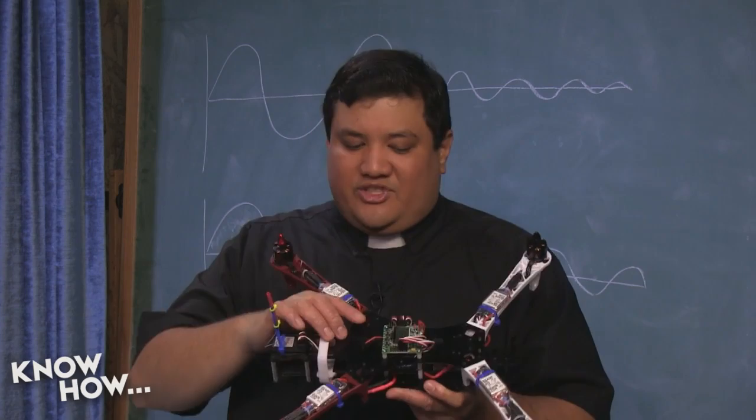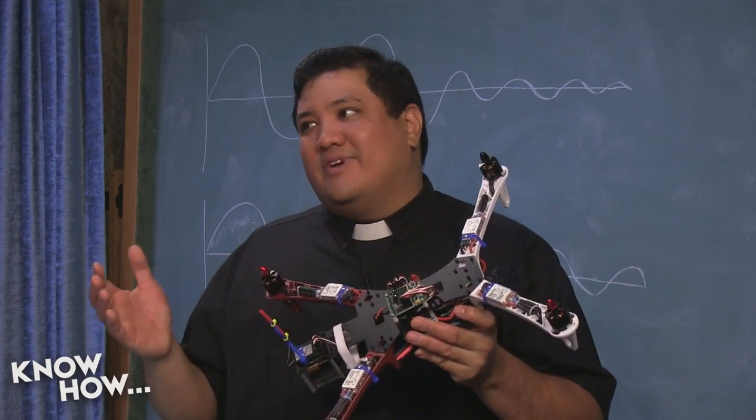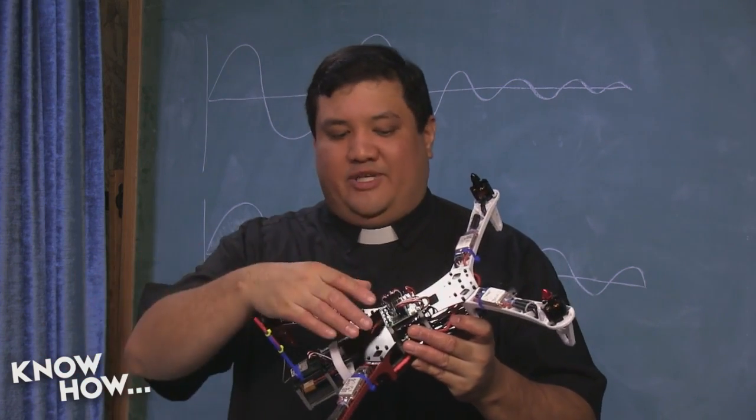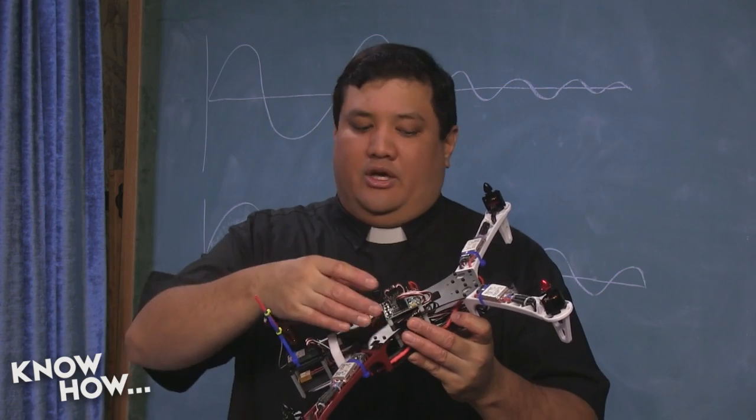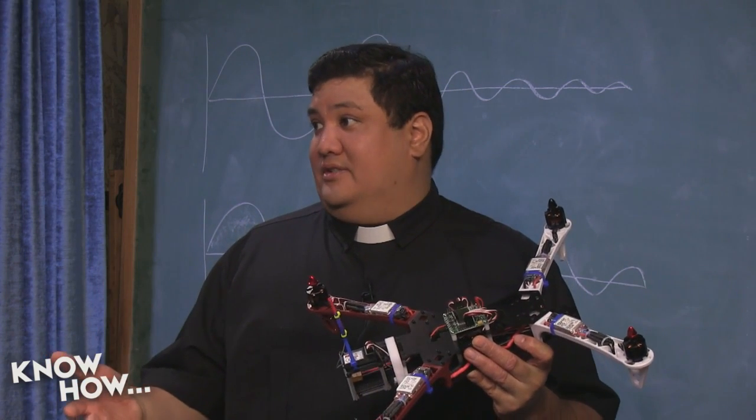But we still need to balance the motors, because we have not balanced the motors, and motors can be unbalanced. Right. And we still have a hard mount of our flight controller to the frame, which honestly isn't ideal, because what's going to happen is the vibrations from the quadcopter are going to translate into the controller, and that will throw off your settings. I never thought of that.